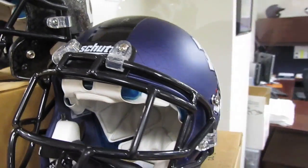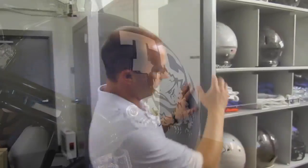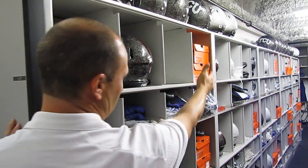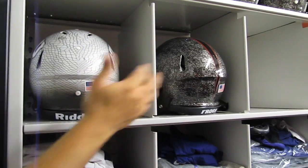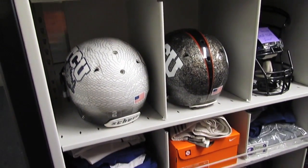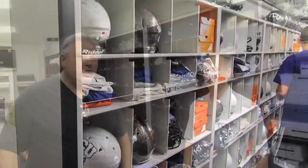Right. And then, behind you here, you'll see where we've got stored. Each player has a section set out for him. So he has eight spaces here in which we organize their apparel, their game helmets, shoes, all those type of things. So we're pretty fortunate to be able to have this new space to lay it out real nice for our players.